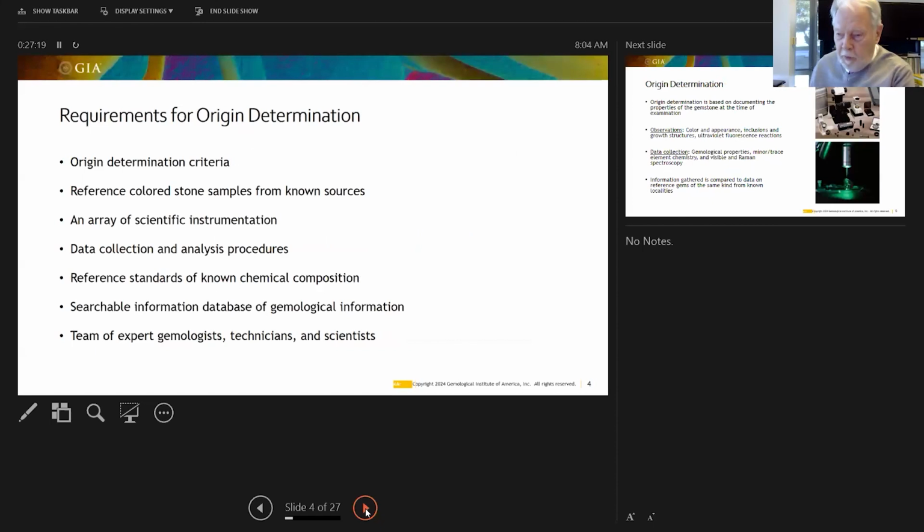There are some requirements for origin determination. You have to have criteria. You need to have some reference colored stones of known sources to compare to. You need scientific instrumentation, data collection and analysis procedures, some reference standards if you're doing chemical composition, a database, and of course, a team of experts to make that determination.